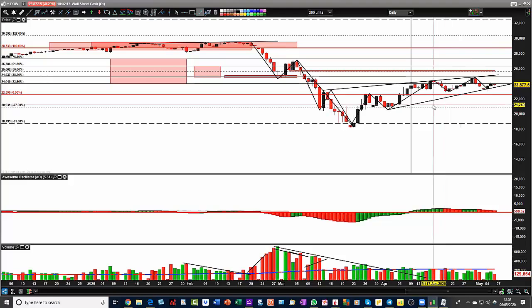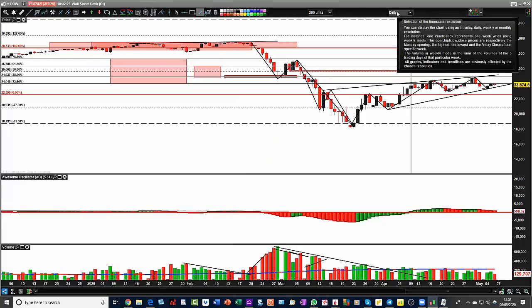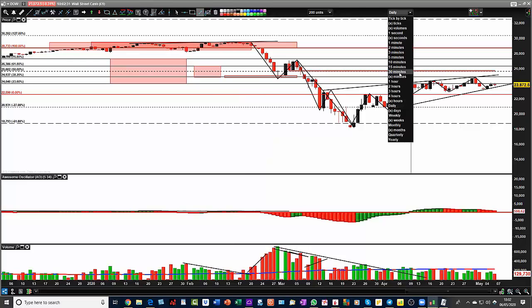And did a great short in the room today. Missed the re-entry, was a shame. But we'll talk about that. So I shorted that resistance level and left it overnight, and I'll show you why.